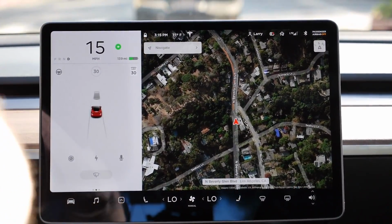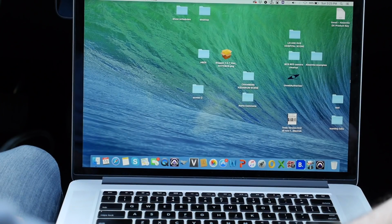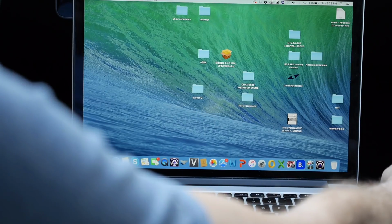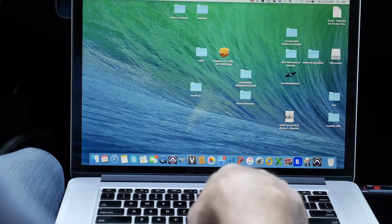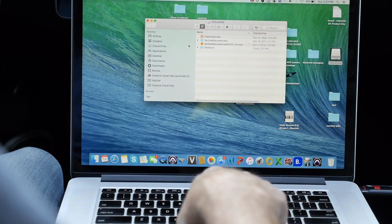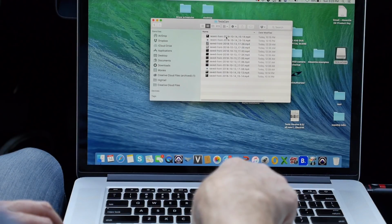I'm going to pull over and we can take a look at the video from the dash cam on a laptop. So to take a look at the footage from the dash cam, we simply insert the flash drive into the laptop. And we'll open up the folder that says TeslaCam. And let's take a look at the video that we just shot.